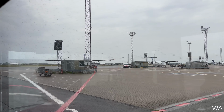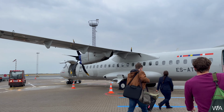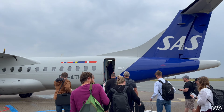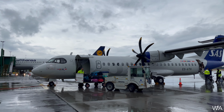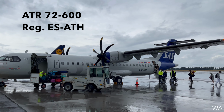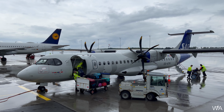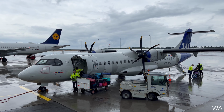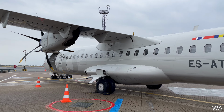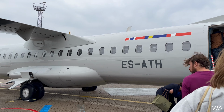The ride over to our aircraft was only about 5 minutes, where we finally got our first look at the plane for today's flight. This short flight between Denmark and Sweden will be on board this 10.5-year-old ATR 72-600 that started its life in December 2012, flying around India for Jet Airways, before being transferred to Nordica in December 2019, where it now operates under the xFly brand. SAS has 7 of this aircraft type in their fleet, all operated under a lease agreement by xFly.